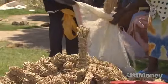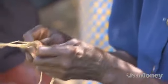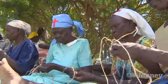We can have like 20,000 meters of ropes ready in a day. People doing the weaving, we have like a factory somewhere. Then we'll be consuming a lot of water hyacinth. Trying to find an environmental solution that goes hand in hand with development. David Mackenzie, CNN.